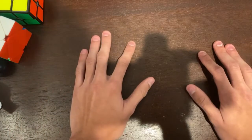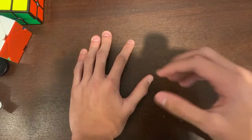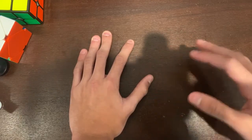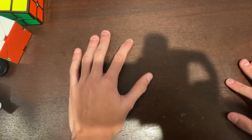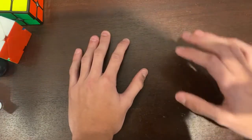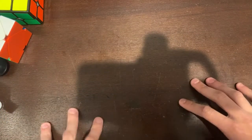I stopped because I wasn't seeing any improvement in 3x3. But at the time, I didn't really stop and think about what I needed to do. I just did solve after solve after solve, just hoping I would get better. And that didn't work out for me, so I just stopped for a year. Fast forward 1 year later, we're here now.